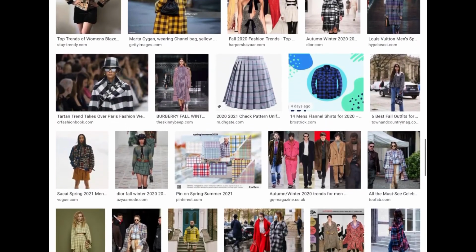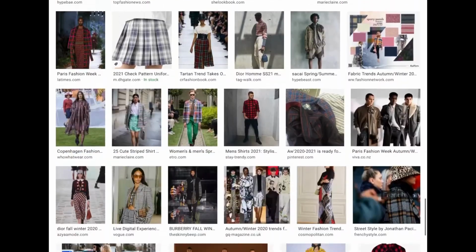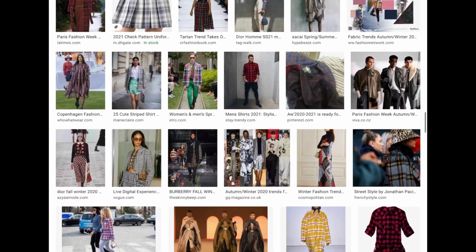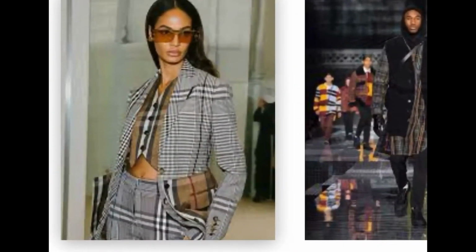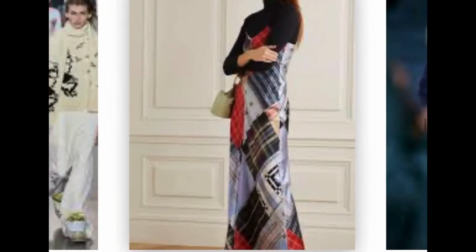So yeah, I like it. I think that checked and plaid can be sophisticated done the right way. I think it can be fun even, done the right way with the unique colorways incorporated into the piece. I'm a fan of that, and I wear checked and plaid things all the time, so I'm glad to see it stay. I'm glad to see it iterated on, and I would love to know your opinion.